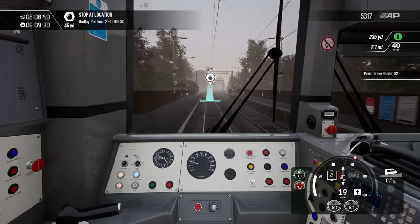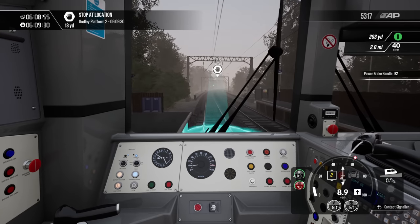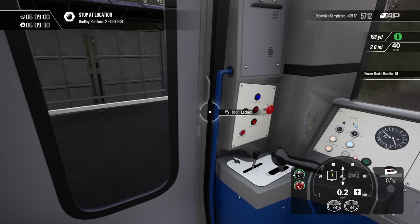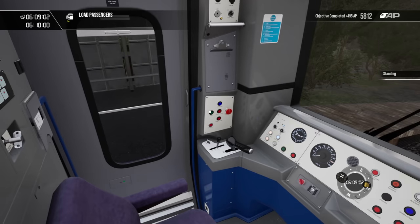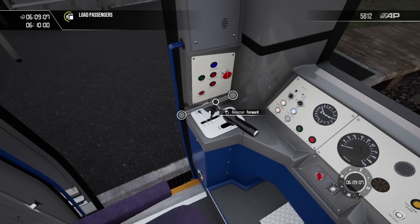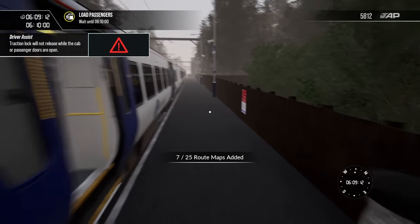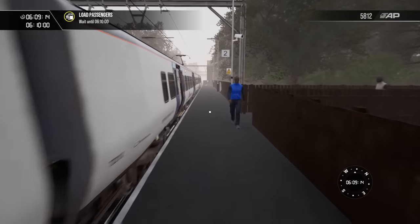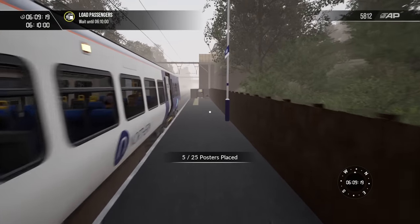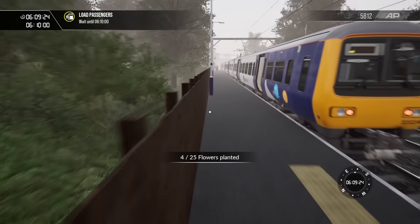Ooh, there's a poster down there. Oh, now we braked too late. Oh, no. Terrible. Right, there we go. Bit of that. Lovely. Unlock the left doors. Oh no! Hang on, put that in neutral. There we go. Right, fill the newspapers. Do the sign. I think we should focus on this platform, because then we could always do the other platform another time when we're coming back the other way. Bees.